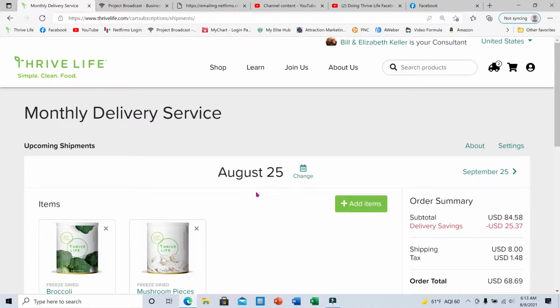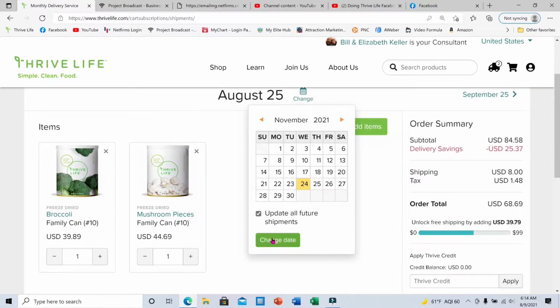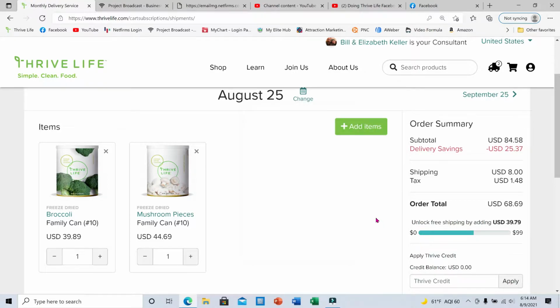Now, this is August. Let's say I want to skip September and October, and I want my next delivery to be in November. So I would just go here, September, October, November, pick the 24th, and change the date. I'm not going to do that, but that would change it to skip 2 months. You can skip as much as 5 months. If you skip 6 months, then your delivery service account would be deactivated, and then you could always go in and reactivate it again. But that's how you would skip a month or two.